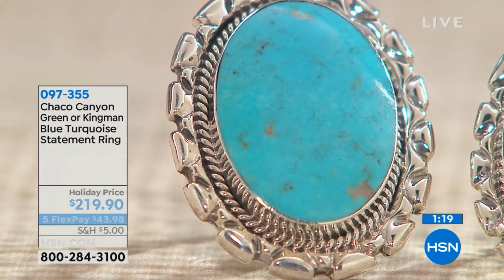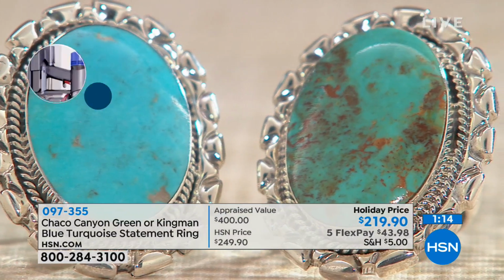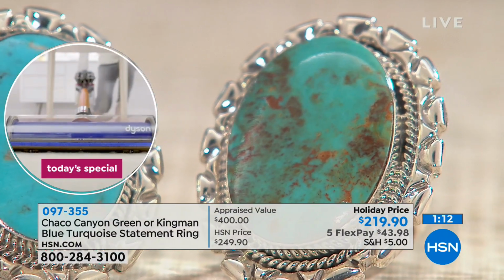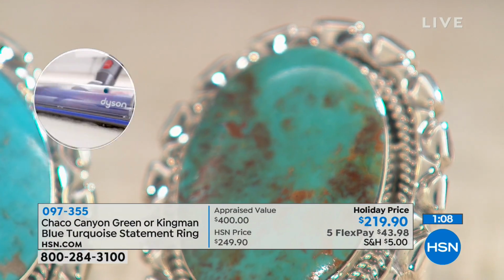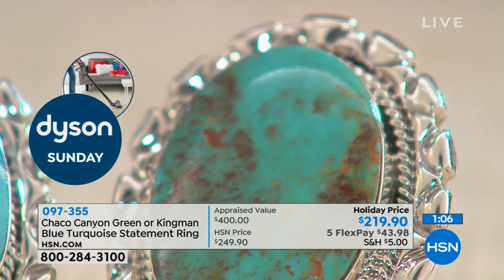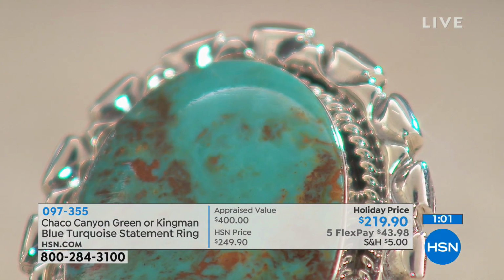So if you are shopping for someone who has really discriminating taste, you want something that is just the ultimate gift, then I would say definitely get them something that is handmade. Native American handcrafted has such wonderful spiritual meaning behind it, such wonderful stories behind it. They will fall in love.